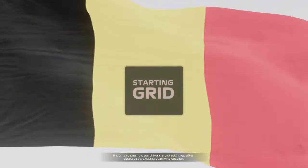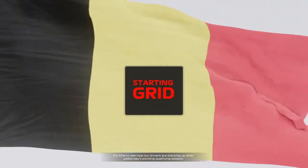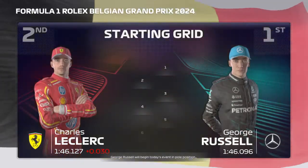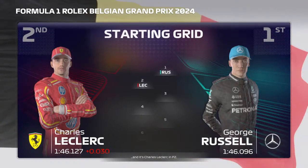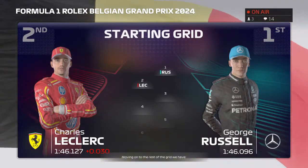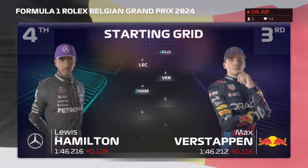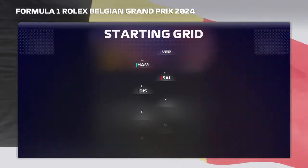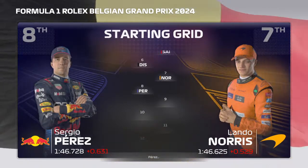It's time to see how our drivers are stacking up after yesterday's qualifying session. For today's race, it will be George Russell on pole, alongside Charles Leclerc in P2. Moving on to the rest of the grid, we have Max Verstappen P3, then Lewis Hamilton, Sainz, Norris, and Perez.